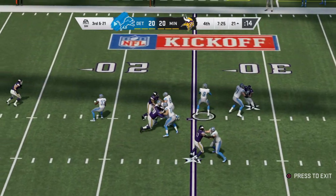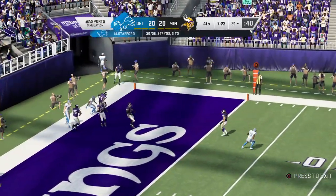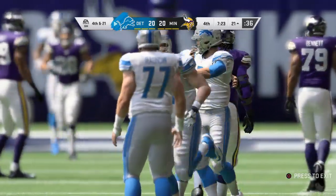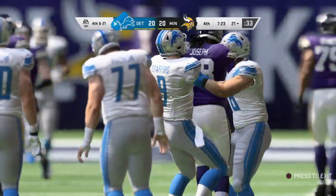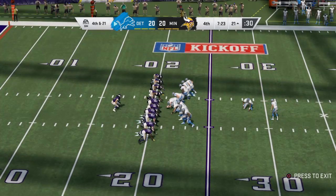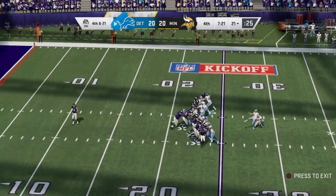Third and long. It's Stafford. He's going to go up top for the end zone. And that will be incomplete. Well, they weren't scared to let it fly, but it falls to the ground and brings up fourth down. Tremendous field position there and a perfect time to do exactly what they did. Take a shot at the end zone. And they went for the big play, just unable to complete it.